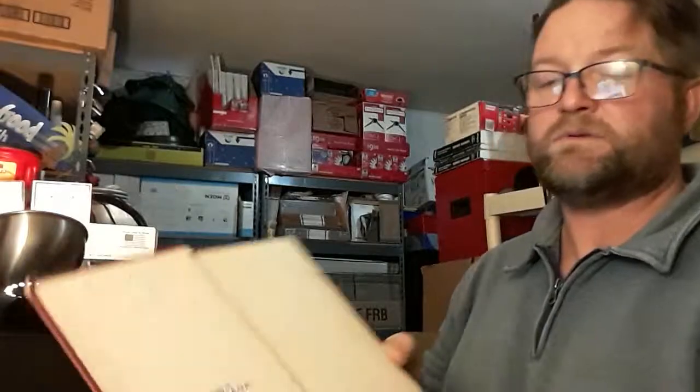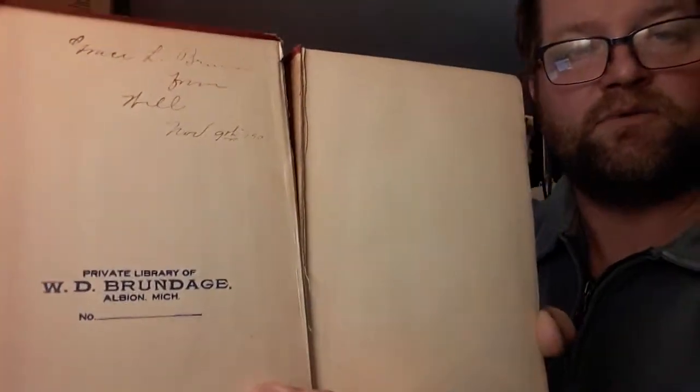And then Dryden, 1812. I think this book was in 1901. It was from a private library.